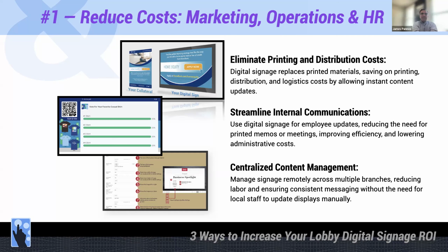So the number one thing that we find with ROI that makes immediate sense without doing any kind of marketing is to reduce costs. Whether it's marketing, operations, or HR, reducing costs is something that digital signage is good at, because information not communicated is time wasted and time is money. When you can eliminate print and distribution costs, the ROI becomes very clear. Printing is no longer cheap, and getting all those flyers to each branch is not easy. The ROI becomes very clear for digital signage in branches, and we've got the numbers to prove that.